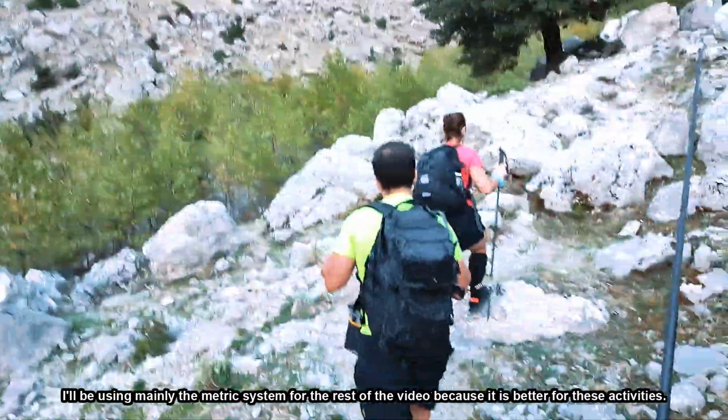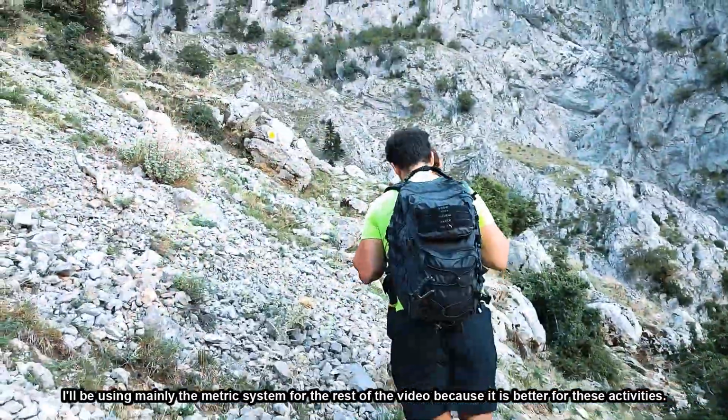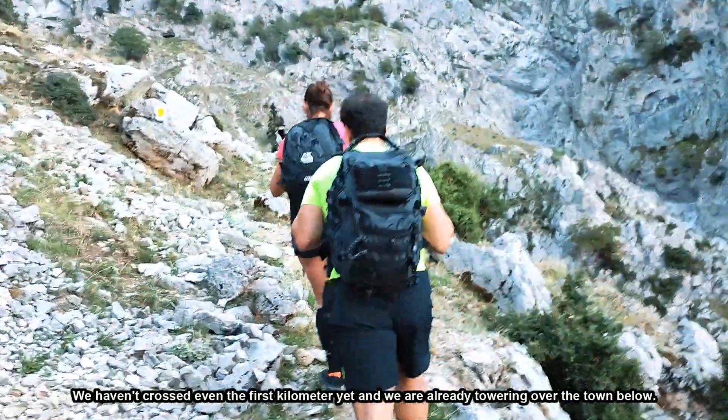I'll be using mainly the metric system for the rest of the video, because it is better for these activities. We haven't crossed even the first kilometer yet, and we're already towering over the town below.